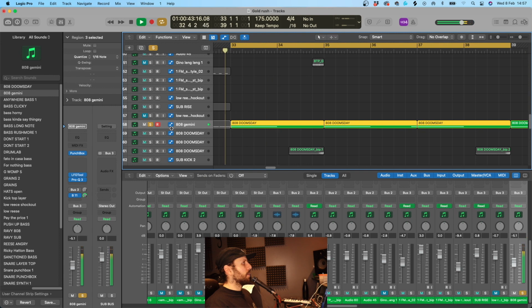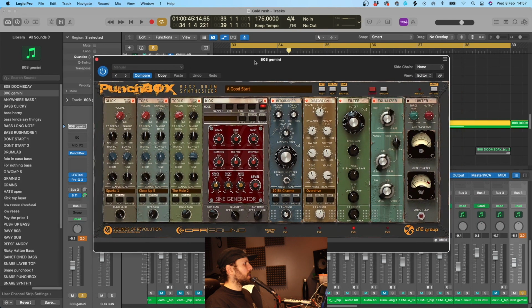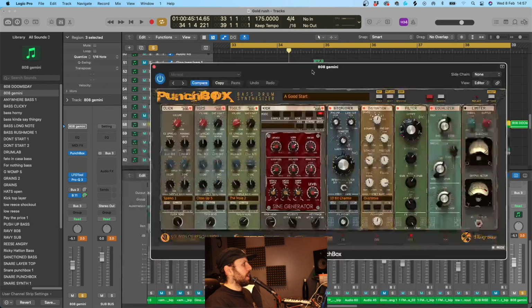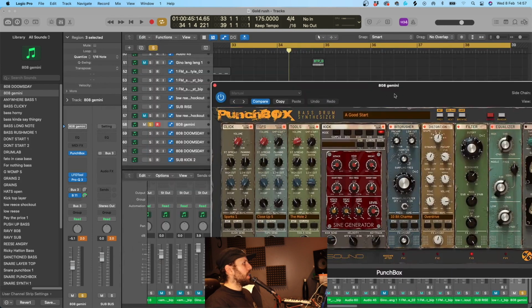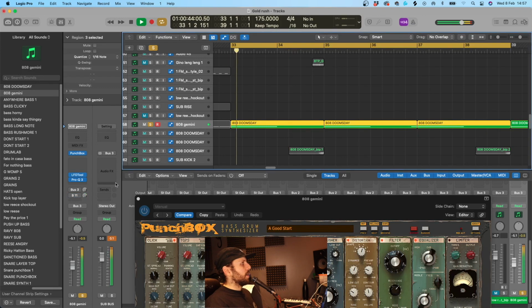Moving on to the sub, the 808. That sounds pretty rough because my CPU is up and down at the moment. This is made in Punchbox. Old tight Sub-Zero showed me Punchbox. I love Punchbox now. Obviously it's got a lot of distortion in there. I really like using it, but also most of the sound is actually coming from the send. Without it, it's just an 808.